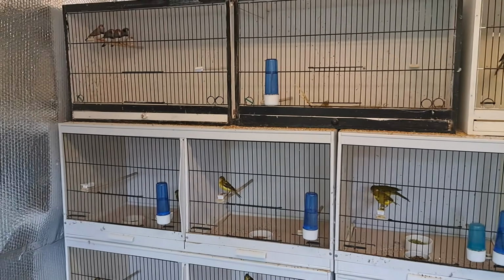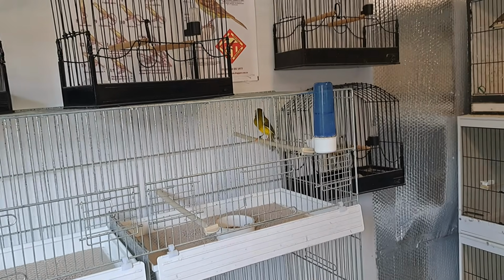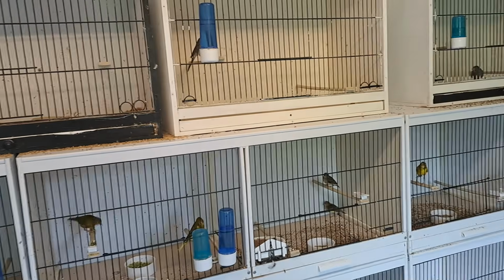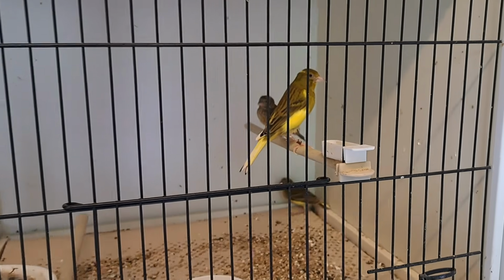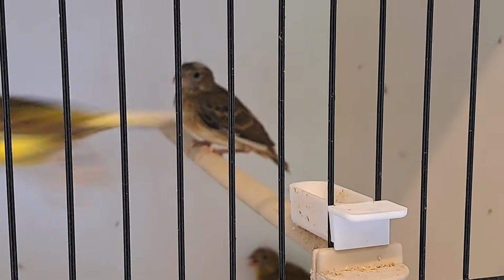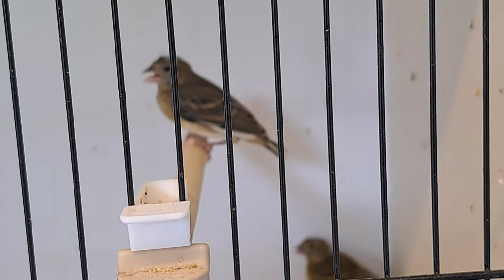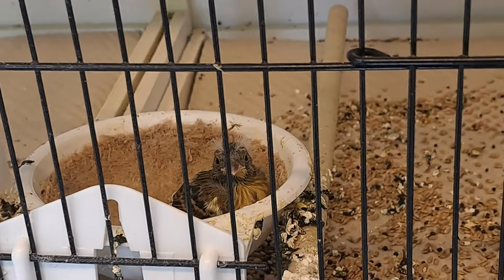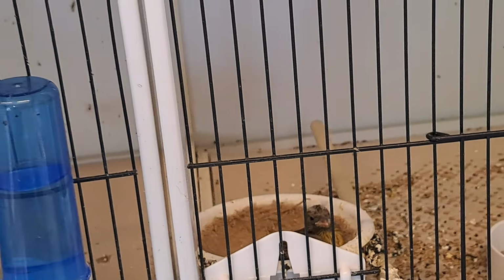Just been moving a few of the birds around, a few of the youngsters and a few of the older birds. And the 3 chicks have fledged today. That's the last round of the breeding season. They've hopped onto the perch, and one is on the floor, as in the case of that one. The smallest one is that one. That was out just now, but that one's a day or two behind the other two.